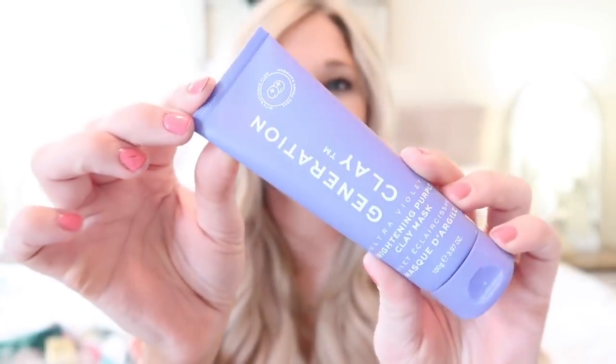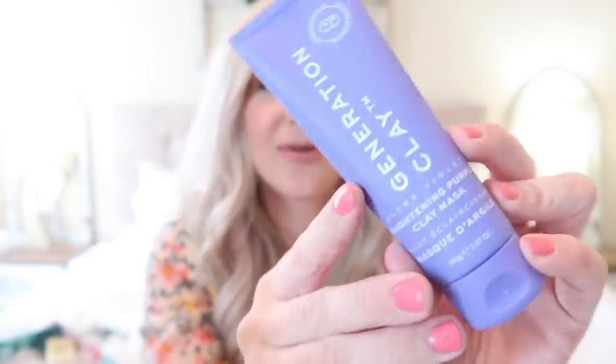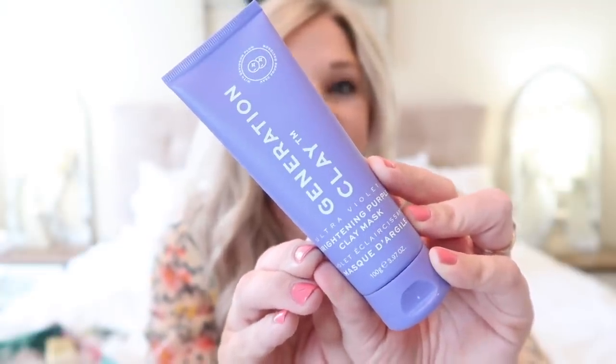This is called the Generation Clay Mask. It is an ultraviolet brightening purple clay mask. I have not tried it out yet, but I have never tried a purple mask before. So I am super excited to try out a purple mask. That is gonna be so much fun. These two products were the two that I was so excited about getting.